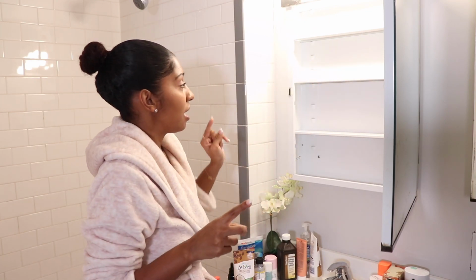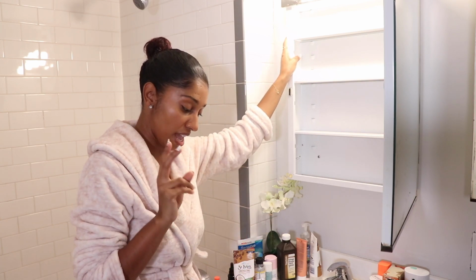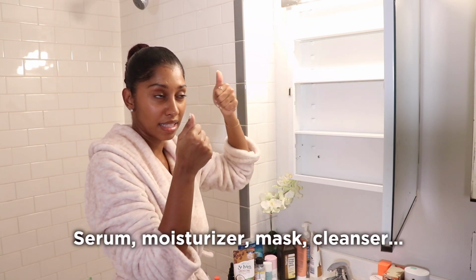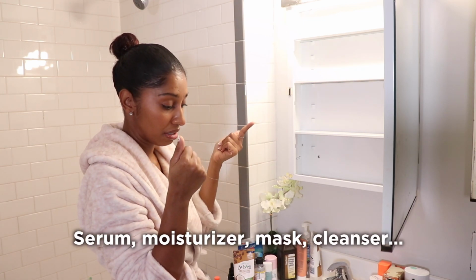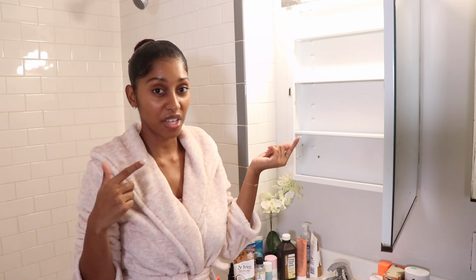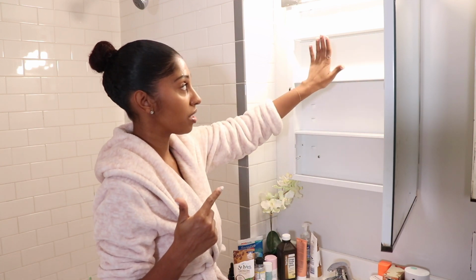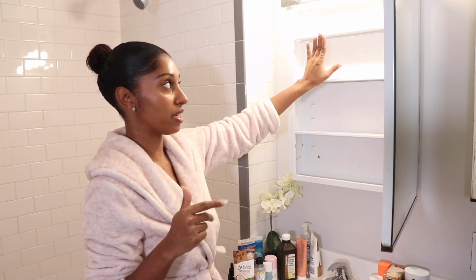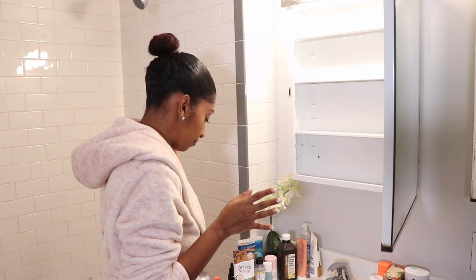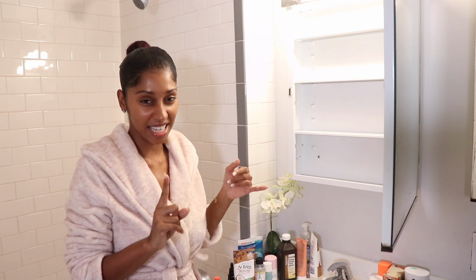So my approach to how I'm going to organize this is going to be very much serum, moisturizer, mask, cleanser, and then whatever else. I will say I have some dental stuff that needs to go in here, so that will probably be at the bottom. But I want to start right here because for whatever reason, the top area and the bottom area tend to be random. So I'm going to start with moisturizers because I feel like that's easiest.